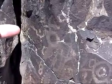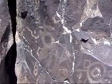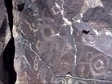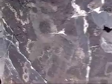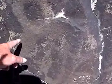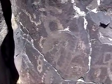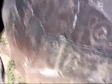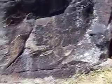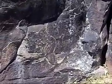But these circles are about 1.5 inches wide. Kind of surprising, kind of weird that this stuff here, which looks much older, is apparently superimposed over that. Well, that's kind of weird. That's very strange. And it's quite large there. From the tip down here to here is roughly 3 feet.